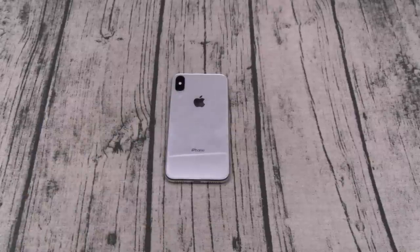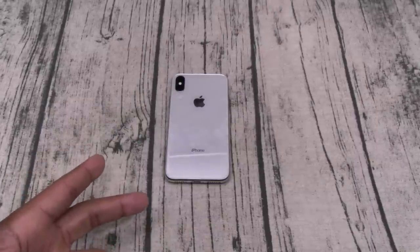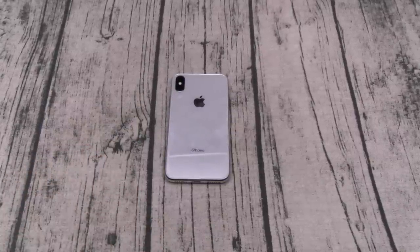Now, with that being said, do I still like the iPhone 10? And the answer is, of course I do. Now, just like any other phone that I review, there's always going to be some things that I don't like. So let's talk about those first, and then we'll get into everything that I do like. Number one, this is my don't like list, the price.